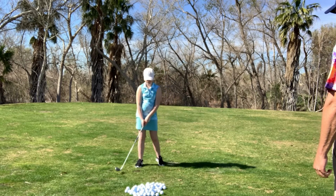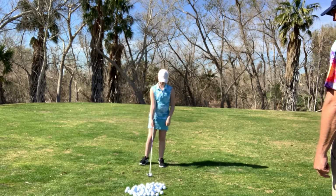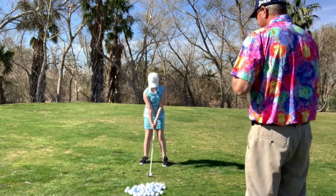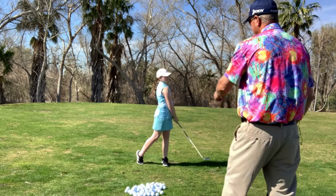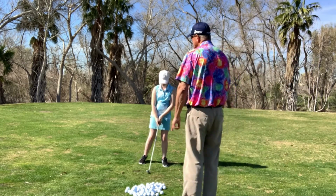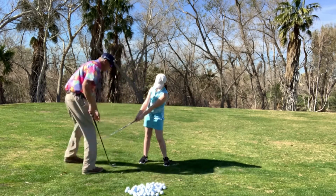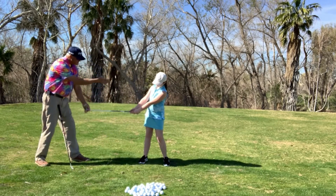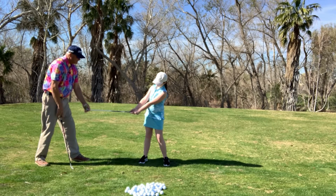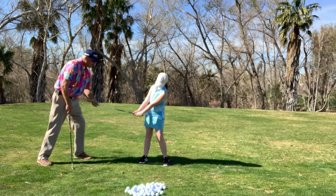Good balance. One more time. Okay, set up again. Show me position 2. Yeah, shaft is parallel, probably a little bit farther than that, right? Kind of parallel right here. Leading edge is nice and square to your spine tilt. Okay, left hand is very flat. It's not cupped, it's not bent out, it's very flat right there.